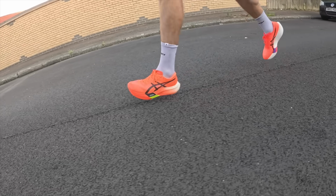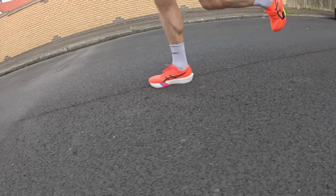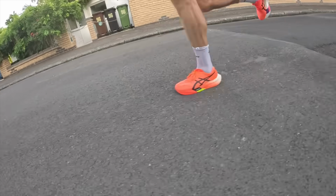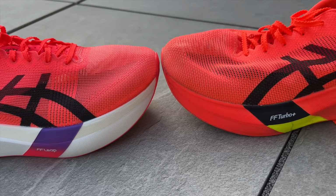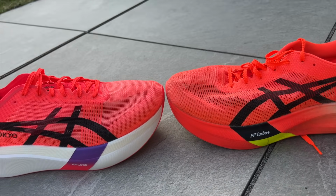So I think it's going to be fine on the stability front, just as long as you treat it as a racing shoe, and bear in mind it's not going to be the most stable shoe, like neither was the Metaspeed Sky Paris, to be fair. And I do think you have got improved ride in terms of the lightness, the bounciness. I don't think it's night and day in comparison to the Metaspeed Sky Paris. I think you've got a really solid incremental improvement here.